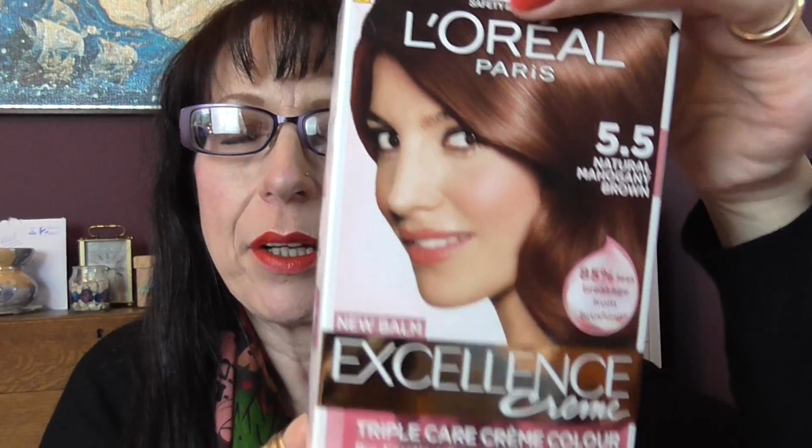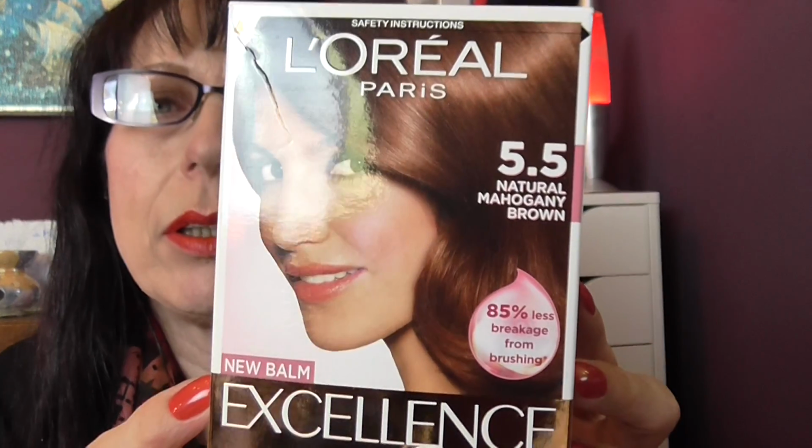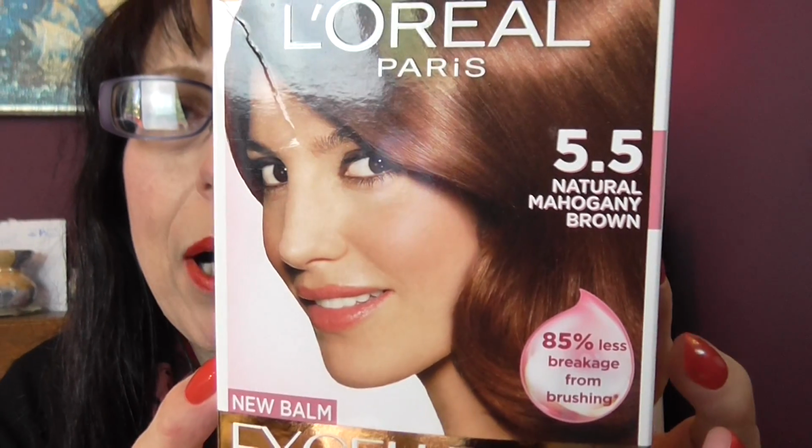So we have a hair dye. I've just used that this morning. I did have one at the beginning of the month, but that must have got thrown away. So we've got no grey hairs today. We have a... Oh, I didn't tell you what that was. That's a L'Oreal Excellence cream, and I have it in 5.5 Natural Mahogany Brown.